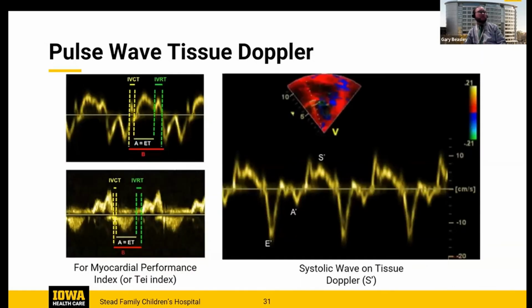These are some of the pulse wave tissue Dopplers that we were talking about, so we can kind of get a sense again. The myocardial performance index is a ratio of the different intervals within the contraction, derived from the Doppler indices that we're getting here. And you can also look at systolic wave tissue Dopplers to get, again, a sense of what is systolic function, but also a little bit of a sense of what is diastolic function.